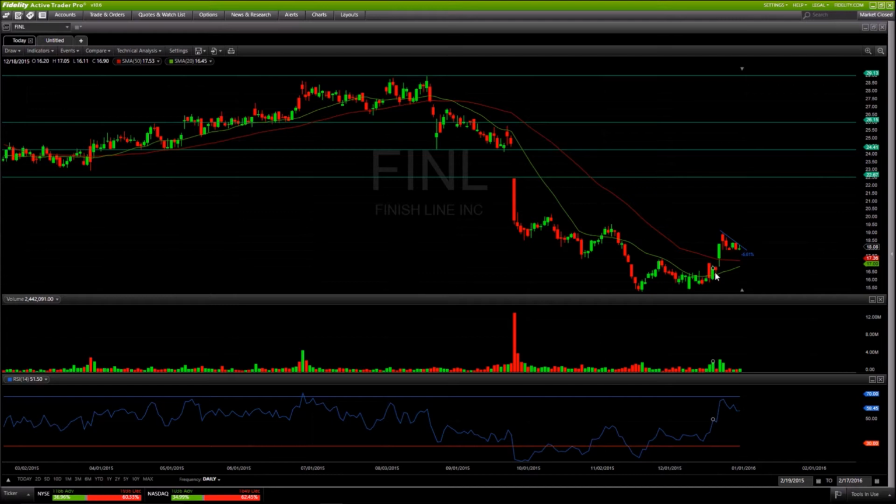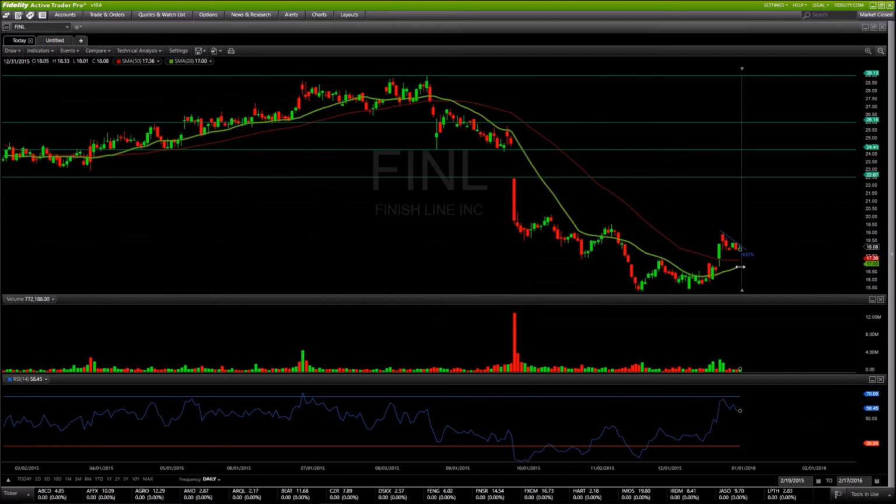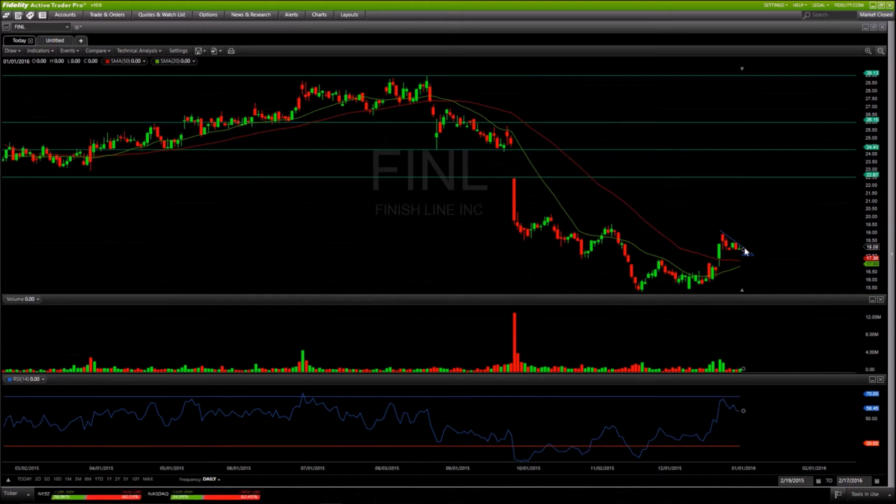Started to set up for a nice little flag. As you can see, the pullback, our moving averages are coming together here, and I would like to see that 20-day cross above that 50, maybe giving us the start of a new trend. So I'm going to watch this flag setup here, see if we get a breakout of it and a move back towards this 950 area.